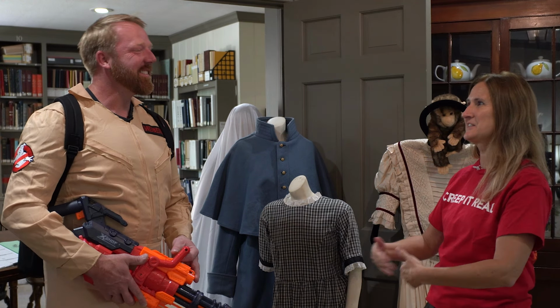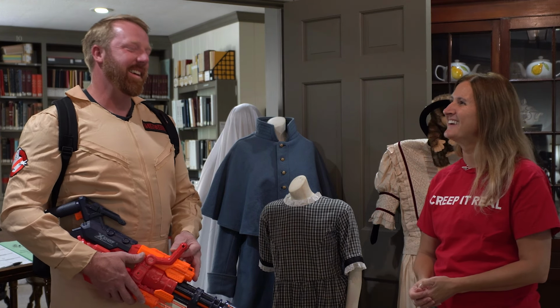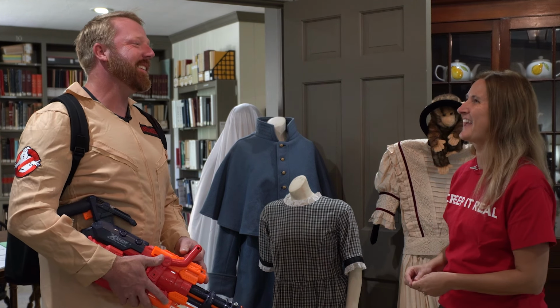Once it gets a little darker, sometimes the performers have a little more fun with it and make it a little spookier. And it's one night only? It's 2 nights, October 4th and 5th, Friday and Saturday, from 6 to 9 p.m. The last tour leaves at 9.